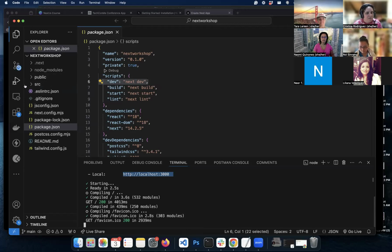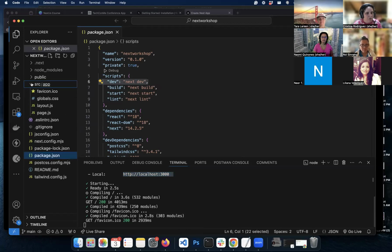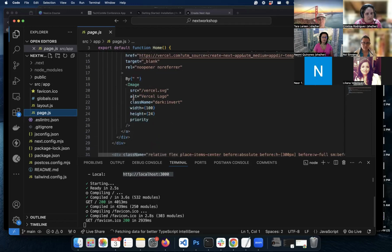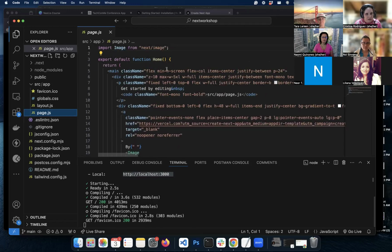Everything is inside the source folder, but most importantly, everything is inside the app folder here. The app folder is super important because it's what gives you routes immediately, and I will explain that in a second. Basically, you need to have an app folder inside your source. And you can see here you have this page, which already tells you everything that is inside that home.